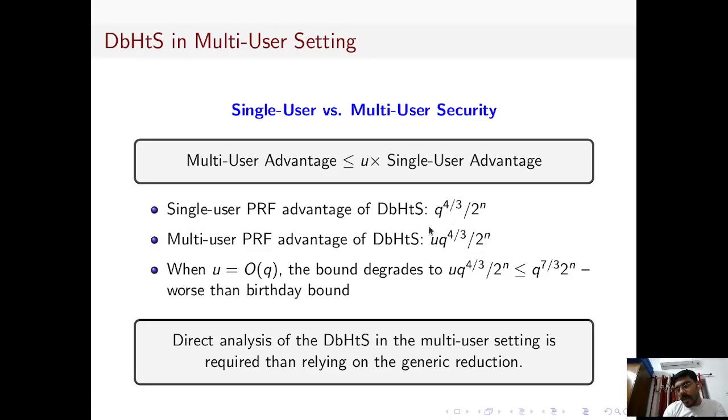Well, this bound is more or less good, but when the number of users reaches the number of queries, that means when the number of users is on the order of q, then the security bound would be q^(7/3)/2^n. Sorry for this typo. And that means this new bound is basically worse than the birthday bound. As a result, the direct analysis of the DbHtS construction in the multi-user setting is basically required, rather than relying on the generic reduction.